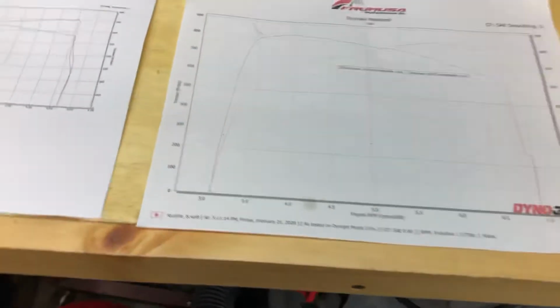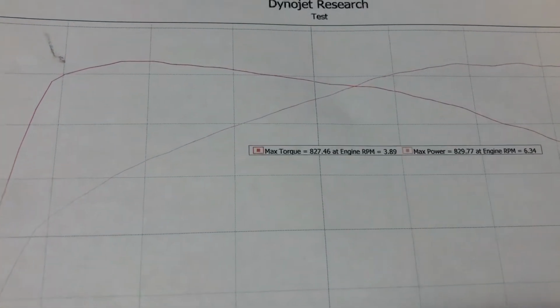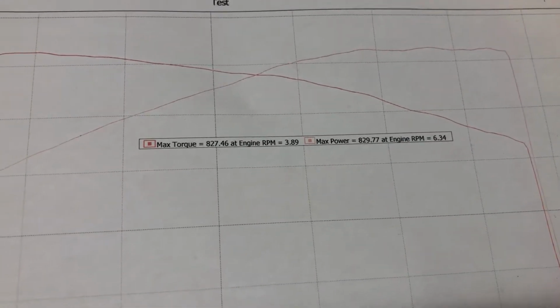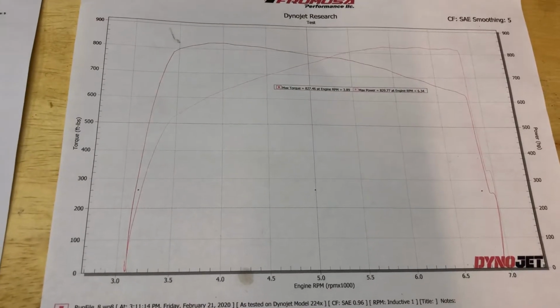I'm very, very pleased with this set of mods as well. So you'll notice max torque, 827 foot-pounds, max power, 829 horsepower. So we'll call it 830 rear wheel horsepower.